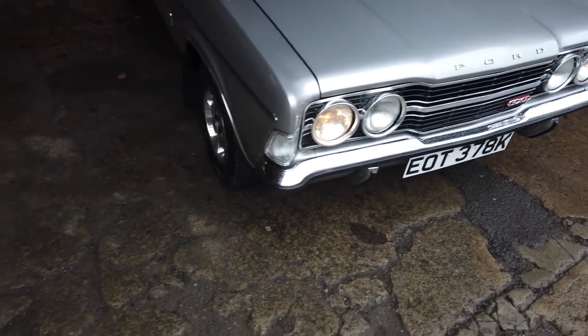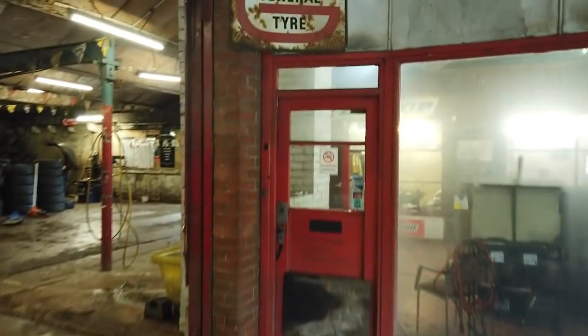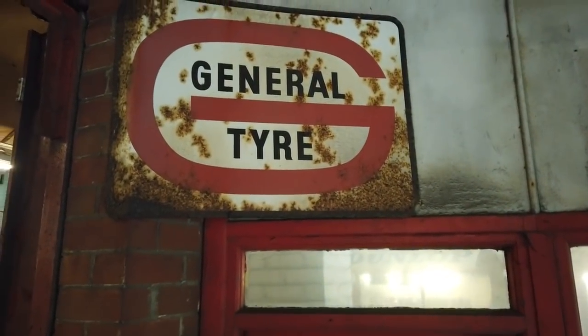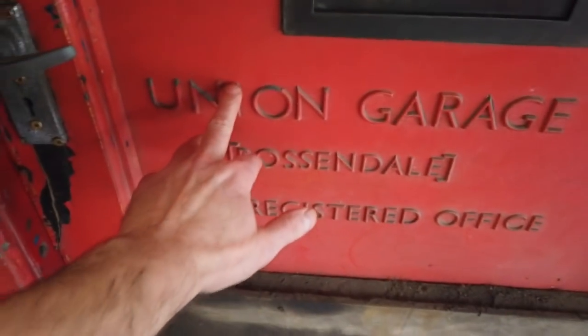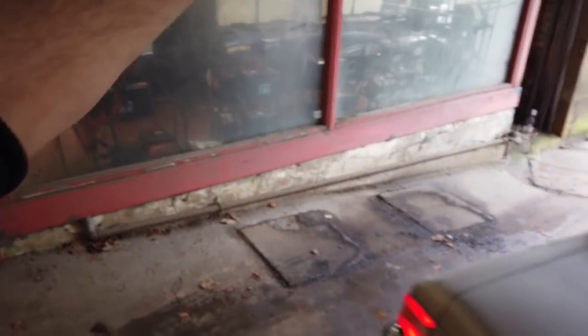So we did it. We got what we needed. That General Tyre sign's really nice, look. That old steel General Tyre sign there, look. Just don't see anything like that anymore. Very good. Old school Union Garage. Look at that embossed writing on there. That's nice. See that? Beautiful stuff. And the old school waiting room, the Michelin signs in the back. I've got a nice Bridgestone sign at the top. Very nice. A Dunlop sign up there, and the nice misty windows.